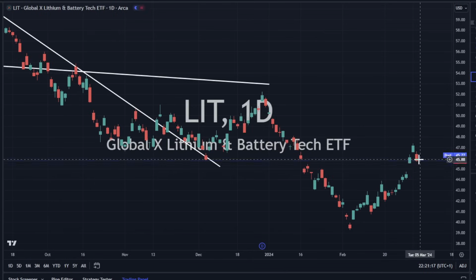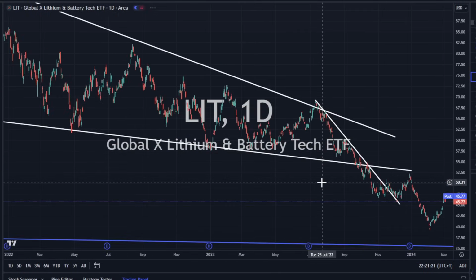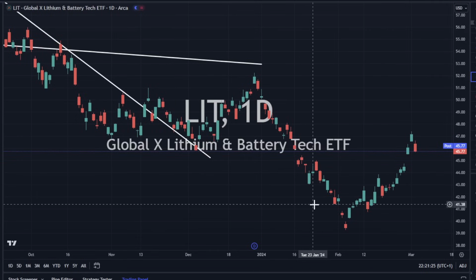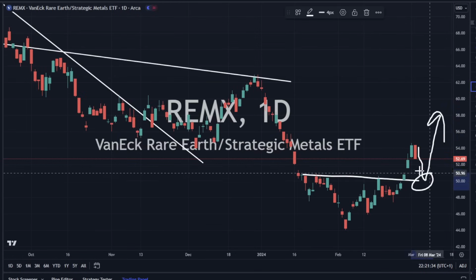Lithium down 2.95%. On this bad boy, I'm looking for some trend lines or something. Not really much of a trend line there. Just a down day. And then REMX, a little bit more of a selling pressure day. It's probably going to come and retest this. Go back there, that's my guess.